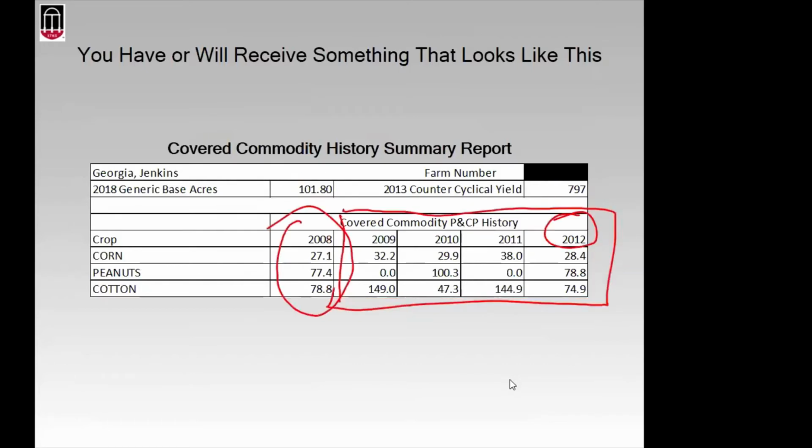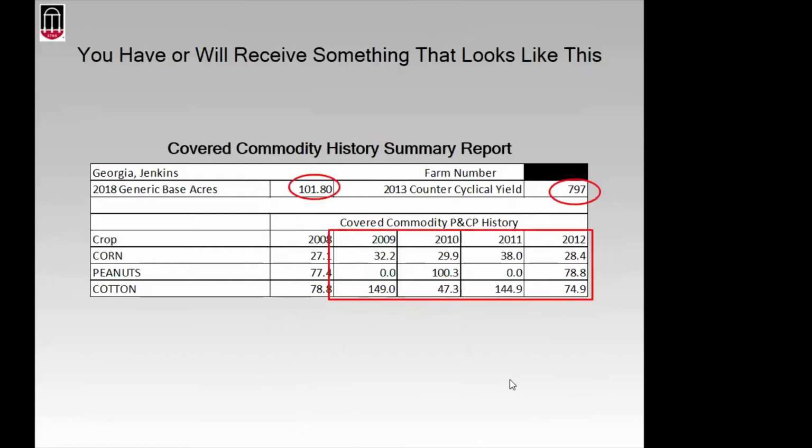Let me back up. All right. So on this history report, there's your generic base. Okay, this farm's got 101.8 acres of generic base. And there's the counter-cyclical yield. There's the CCP yield on the farm currently at 797. Okay. And then, as I just showed in the previous slide, here's your history from 09 to 12. So y'all raised your hand. You tell me you've already got this. I just wanted to make sure that we understood what you were looking at. There's your generic base. There's the counter-cyclical payment yield on the farm as it currently stands on those base acres. And here's your P and CP history.